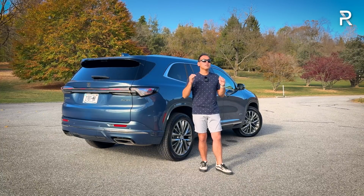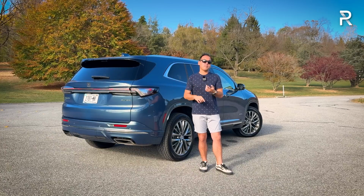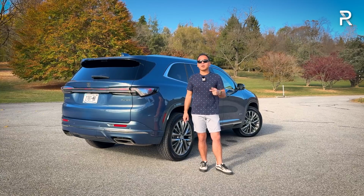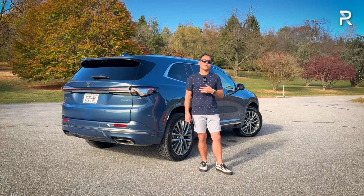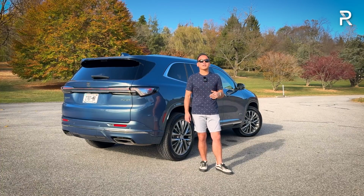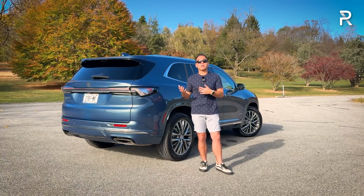So if you keep the options in check, this is certainly an interesting alternative to vehicles like an MDX, an Infiniti QX60, or a Lexus TX. Those models start between 50 to 55 grand, but at 65 grand for this, you can easily get yourself a well-equipped version of the MDX, TX, or Infiniti QX60. And at that point, you may as well just go to the luxury brand to also get the dealer experience. Buick kind of occupies that white space that gives you premium features without the snobbery of a luxury badge.